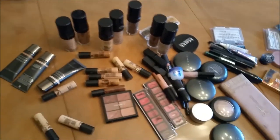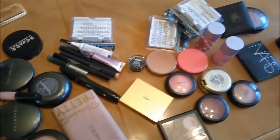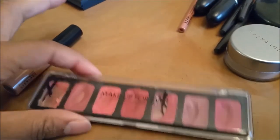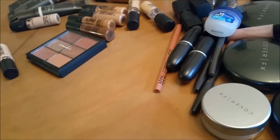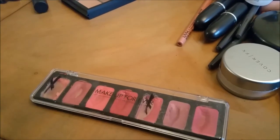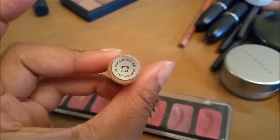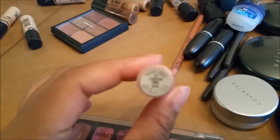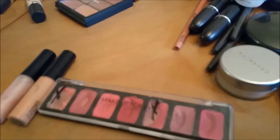So, right now, I am in the process of pulling certain products together for this particular shoot. I'm going to start with lip products first. This is a palette that I have from Makeup Forever. As you can see, it is very well used. And this is a gloss from MAC. MAC lip gloss. And this is Myth. And the other gloss that I'm going to take is Oyster Girl. So these two are nice and light, but give a nice glossy look.